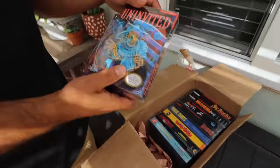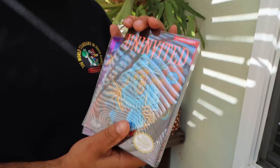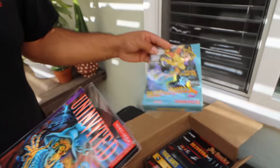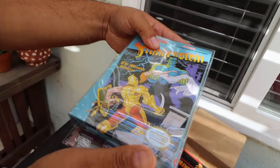But not only that, look at all this. We got Uninvited. This is a great, I mean, it's cover art. That's what I was gonna say. That cover art is amazing. This one reminds me of Riff. Riff always talks about Frankenstein. It's Frankenstein. But dude, just a ton of great games. God, you can't go wrong with a little Earthworm Jim.